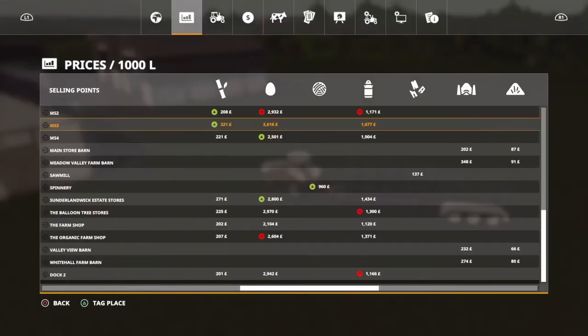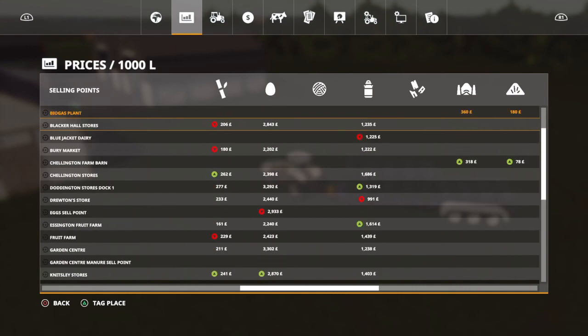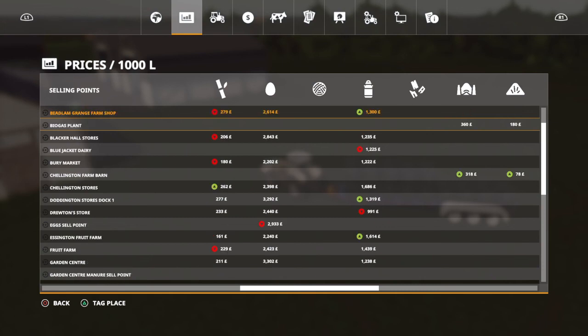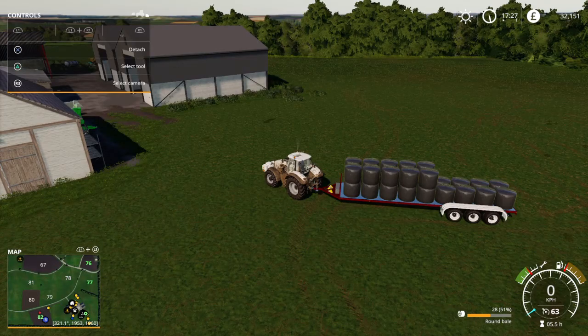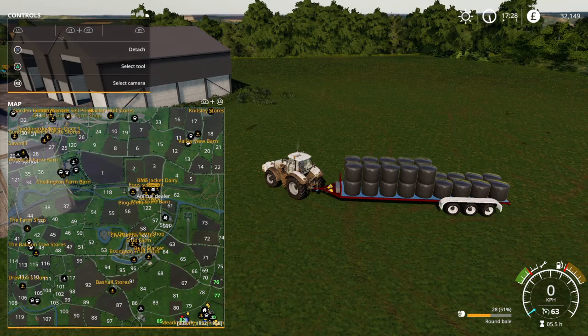Let me see now. Where is the best price again for silage? I think it could have been Meadow Valley Farm Barn for $3.48. Let's just see. No. Oh no. Biogas Plant is $3.60. Do we own the Biogas Plant? I guess we do. We're just going to have to go with the most money, and that's the Biogas Plant. And the Biogas Plant is where?